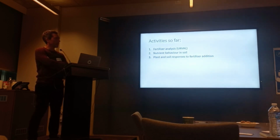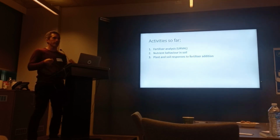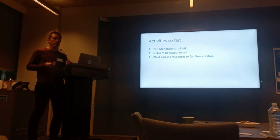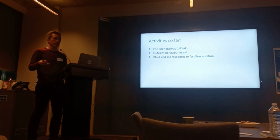We've done a little bit of an analysis. So we're working with your ball. I don't know what batch we're working with. We've done a little bit of analysis of it, and we're particularly keen on how the characteristics of the fertilizer influence the interactions between the soil that the fertilizer is added to and the nutrients that are within that fertilizer. I'll show you a result of one of the experiments that Niraj did. And we're also measuring plant and soil responses and doing some pot experiments at this point in response to the fertilizer.